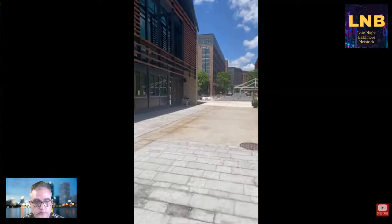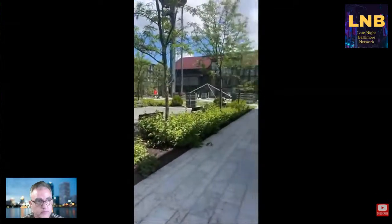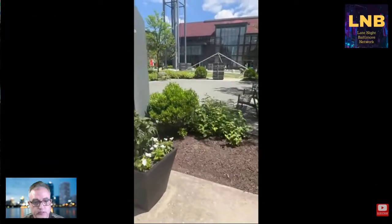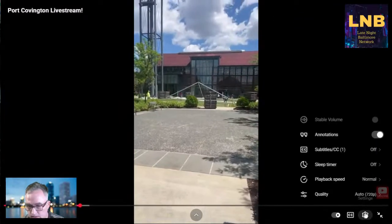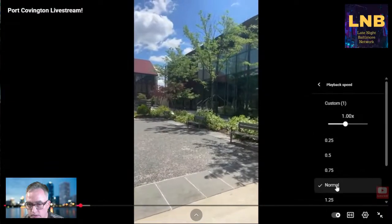Look how nicely they built this up. They put trees. They have nice bushes. They're really doing a great job here. Yeah, they're trying for a public space. This is all still there. Yep. This is all good. They're trying to have a public space. All right, we're going to turn this on the highest speed so that we can watch the whole thing through.